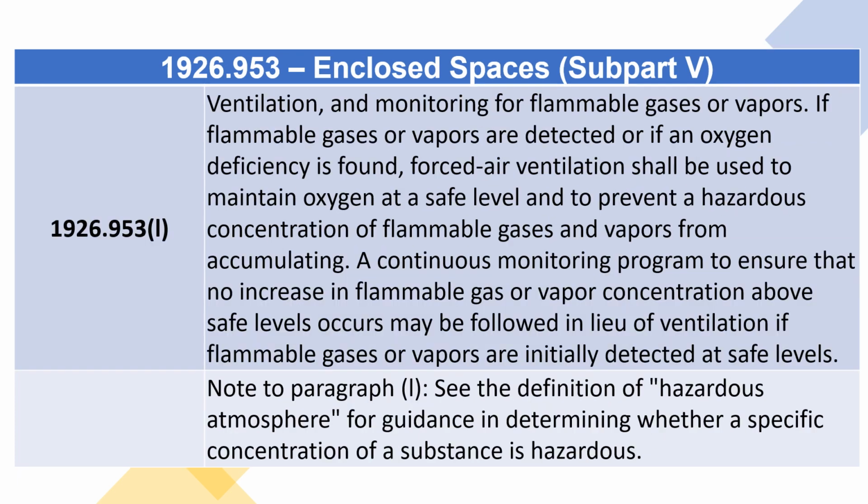1926.953, L. Ventilation and monitoring for flammable gases or vapors. If flammable gases or vapors are detected or if an oxygen deficiency is found, forced air ventilation shall be used to maintain oxygen at a safe level and to prevent a hazardous concentration of flammable gases and vapors from accumulating. A continuous monitoring program to ensure that no increase in flammable gas or vapor concentration above safe levels occurs may be followed in lieu of ventilation if flammable gases or vapors are initially detected at safe levels. Note to paragraph L. See the definition of hazardous atmosphere for guidance in determining whether a specific concentration of a substance is hazardous.